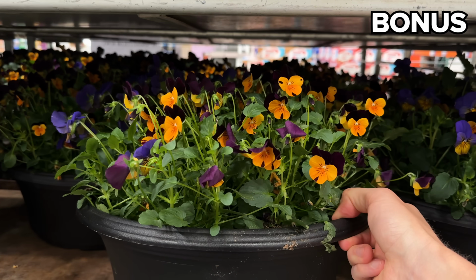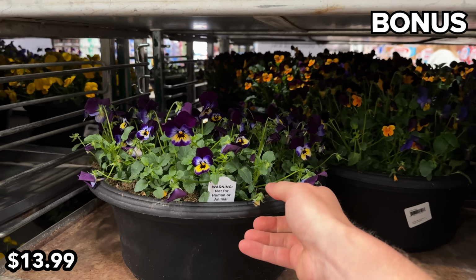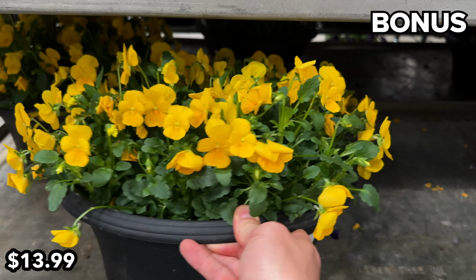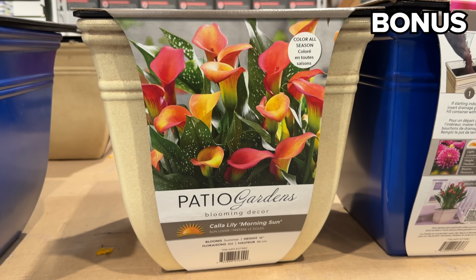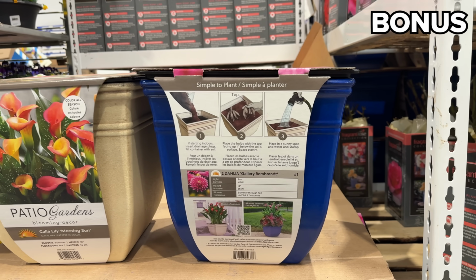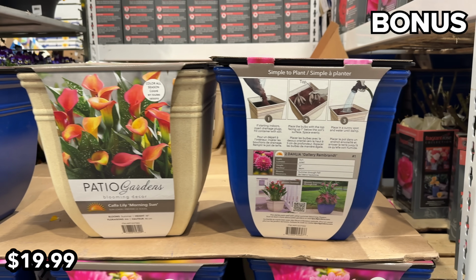With a variety of color choices, these 14-inch spring flower bowls at $14 could be a lovely addition to a deck or a balcony, but if you'd prefer to brighten things up with some lilies or begonias, these DIY bulb containers at $20 could provide you with summer blooms that might last into the fall.